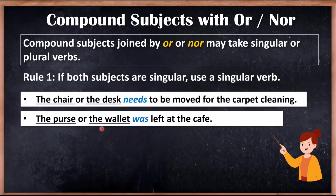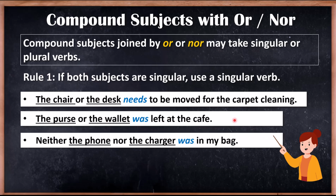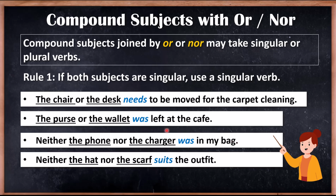The purse or the wallet was left at the cafe. So both subjects are singular, so we use a singular verb. Some examples with nor. Neither the phone nor the charger was in my bag. Again, we have two singular subjects joined by nor, so we use a singular verb. Neither the hat nor the scarf suits the outfit. So in all of these cases, both subjects are singular, so we use a singular verb.